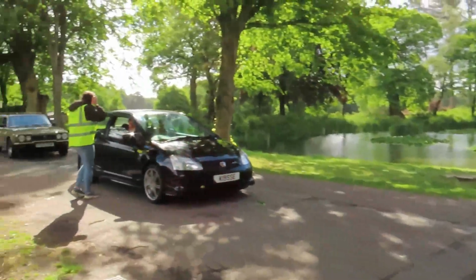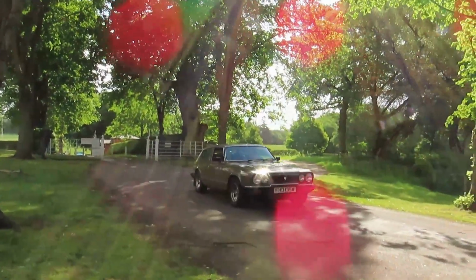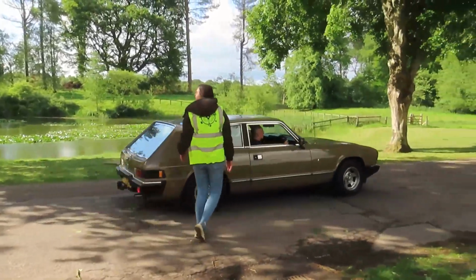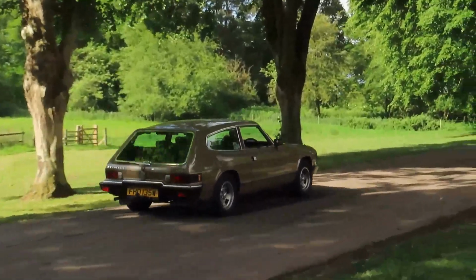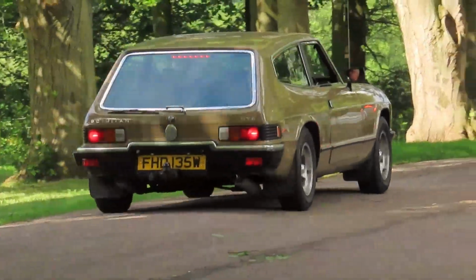Very, very nice. The Honda Civic Type R also rolling in, and just behind it a quite smart looking Scimitar. This is the SE6A generation, the GTE shooting brake body, and the Ford Essex V6. That was a lot of facts.